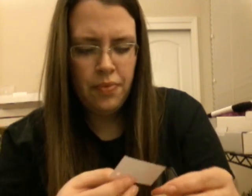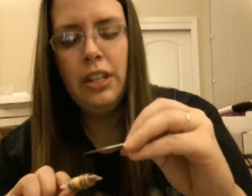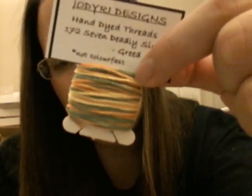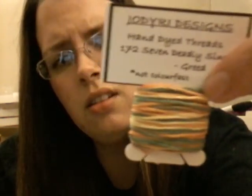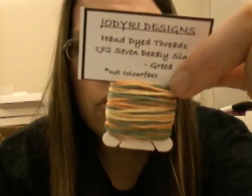A few more. 7 Deadly Sins, last one. Nope, second to last one. I can count, I promise. Is Greed. Which makes sense that there's a little green in there, because greed has a lot to do with money. So there's green and yellow and orange.